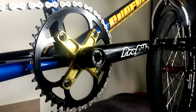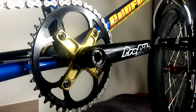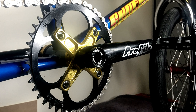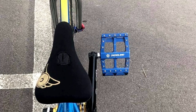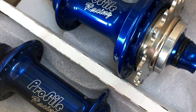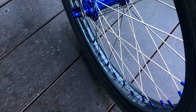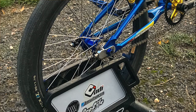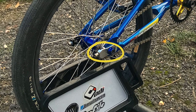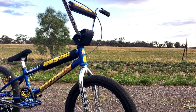Profile Column black 180mm cranks with titanium axle upgrade, Profile gold outboard 20mm bottom bracket, gold 20mm spider, black 44 tooth Profile chainring, Pedal Innovations blue Catalyst pedals, ODI lock-on Rough Rider grips, blue Profile Elite hub with titanium driver and a 16 tooth Elite cog, Alien Nation satin black Felon rims, Speedline chain tensioners, but the frame also has built-in chain tensioners, Tioga Factory black label tires, and a reproduced Supercross pad set.